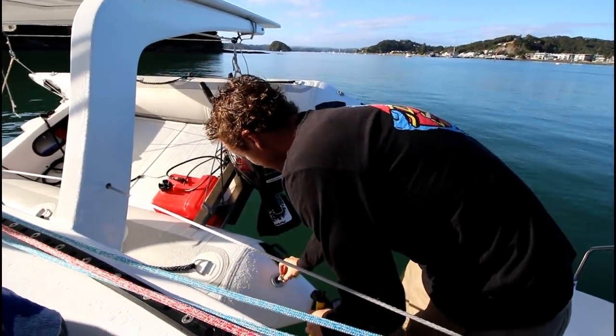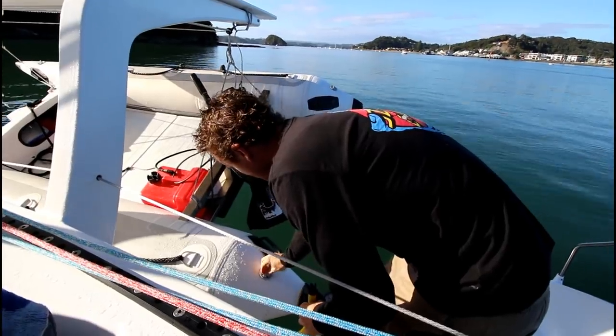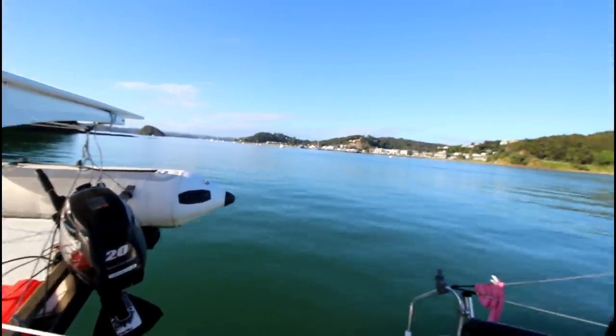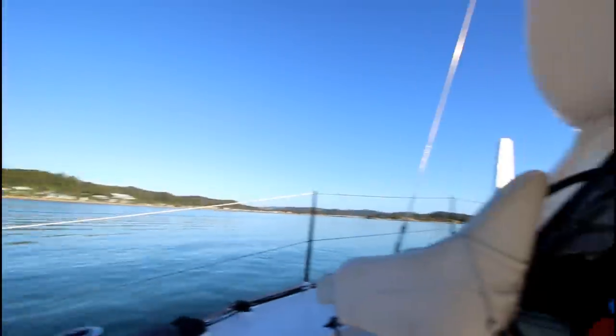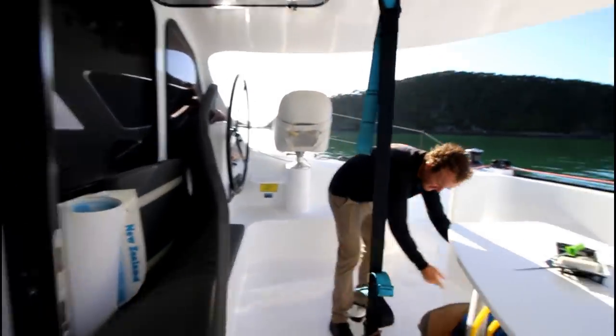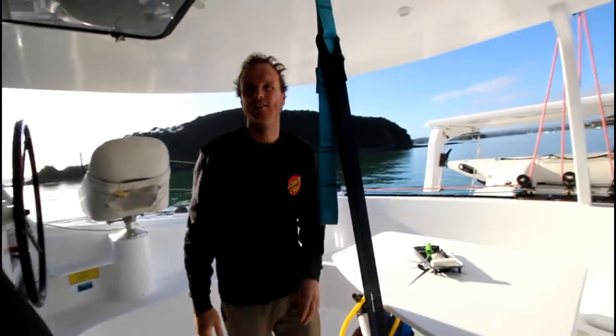So this is probably the last time you'll have to pump up. Inflatable dinghies are finished with. Inflatable dinghies are ancient history.